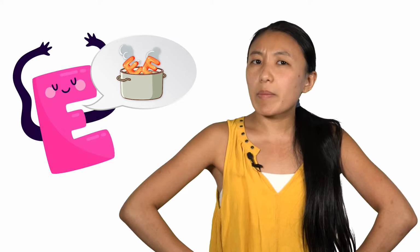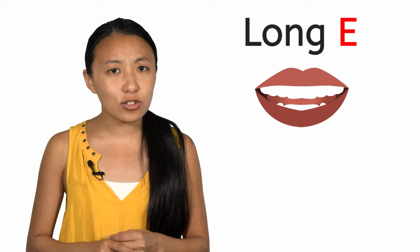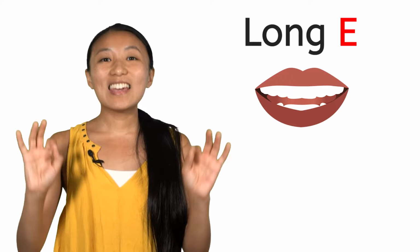Let's learn more about letter E before we decide about this soup. I bet you remember that vowels can say their letter names. Letter names are long sounds. This is the letter E. This letter can say its letter name to make a long sound. E. We call this sound long E. Practice making the long E sound. Can you make the sound with me? E. E.